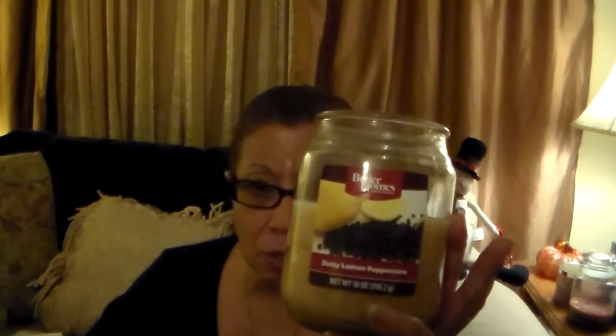Zesty peppercorn, the one that you see in front of you, zesty lemon peppercorn. I do burn this when I'm cooking fragrances that are maybe garlic or something, and it does ebb out the fragrance nicely. You know, refresh it, brighten it, less garlicky smell. It does work nicely. I do like them.